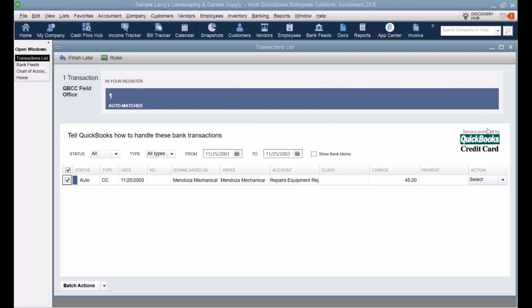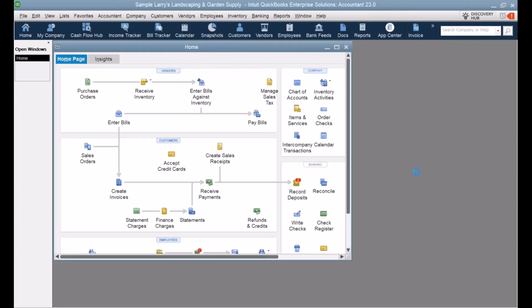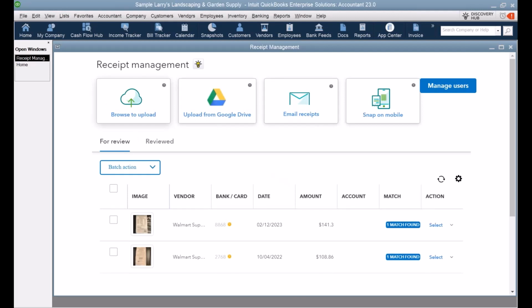Okay, so let's move into that. So after, let me close these out real quick. Okay, so as you come up here to the vendor side, you can see we have this receipt management field in here. And as this pulls up, there's a couple of things that we'll go over briefly, and then we'll spend more time in the one that we're going to talk about today. But we can browse to upload. So if somebody is sending those to us in an email, for instance, we don't want it to get stuck in that email, so we can save it to whatever drive we are saving it, and then we can browse that location to upload that receipt.